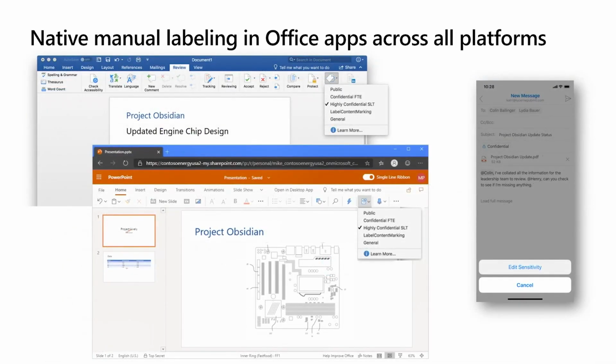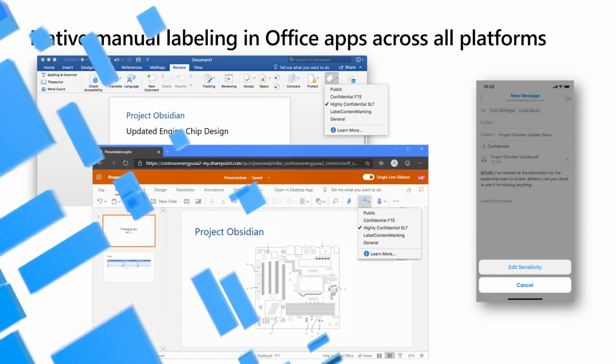And after all of this, let's not forget that users can also manually apply sensitivity labels. Manual labeling is natively available in Office apps on Mac, iOS, Android, Windows, and web. And it looks and feels the same everywhere. So users have a consistent experience, no add-ins required.